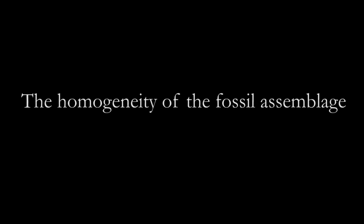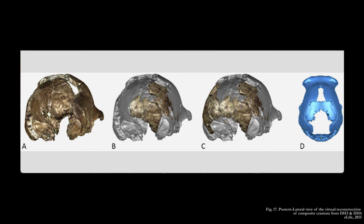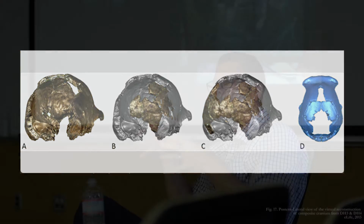It is the most homogeneous assemblage of fossil hominins I've ever seen in my life. We appear to have two size morphs in the adults, which we're assuming are males and females. But the males look exactly like just slightly bigger versions of the female specimens. And we made a little composite cranium because we had different parts of the cranium and we surface scanned them and fit them together. And it required they overlapped like they were twins. It's amazing how homogeneous this assemblage is. It is really, really amazing.